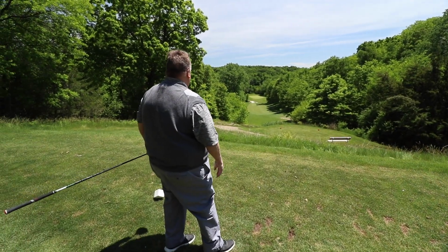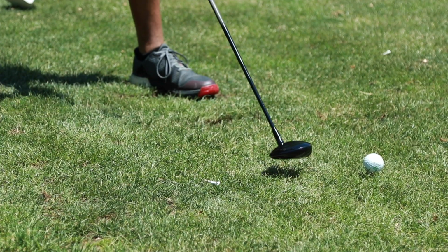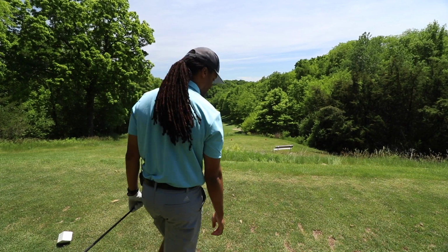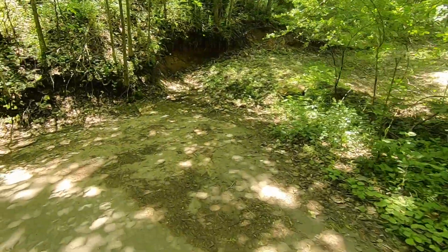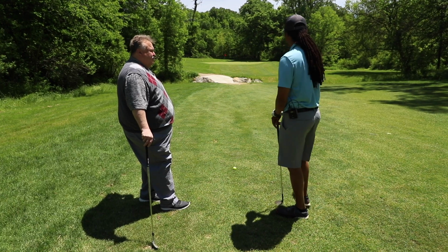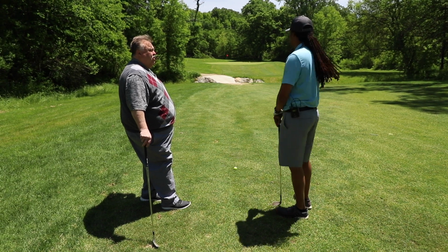Right down the middle. Get in there. I'll take it. That's going to work out just fine. Perfect. It's easy to find when it's on the fairway. Absolutely. Okay, 2 good shots, both on the fairway. Look at us. I think we're within 100, maybe about 50 yards out, it looks like.